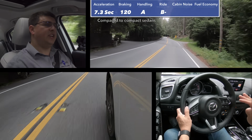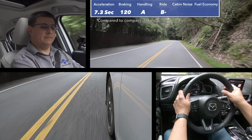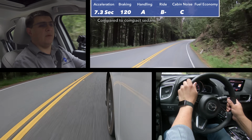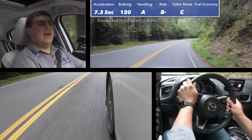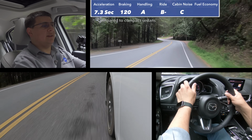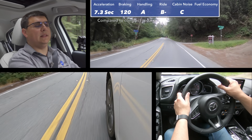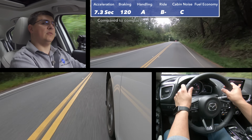Mazda tells us that one of the changes for 2017 was an improvement in the sound deadening materials in the cabin. This cabin does appear to be a little bit quieter than the last Mazda 3 we drove. However, it is still one of the louder entries in this segment, at 74 decibels in our testing at 50 miles an hour. That is notably louder than something like the Honda Civic or even the Toyota Corolla.